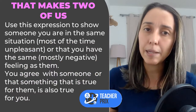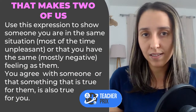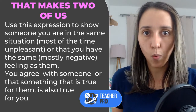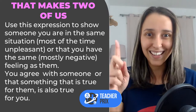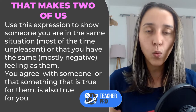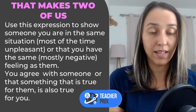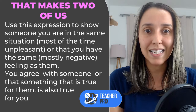The first idiom that I'm going to show you is "that makes 2 of us," okay? Usually you are going to say this to someone. You are in a conversation, someone will say something, and then bang, you use this idiom. And what does "that makes 2 of us" mean? What's the meaning of this idiom?